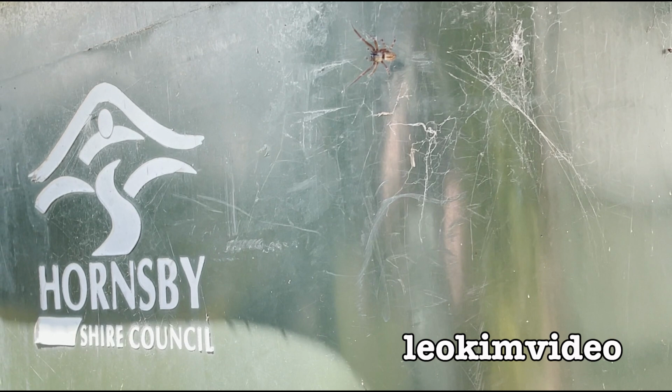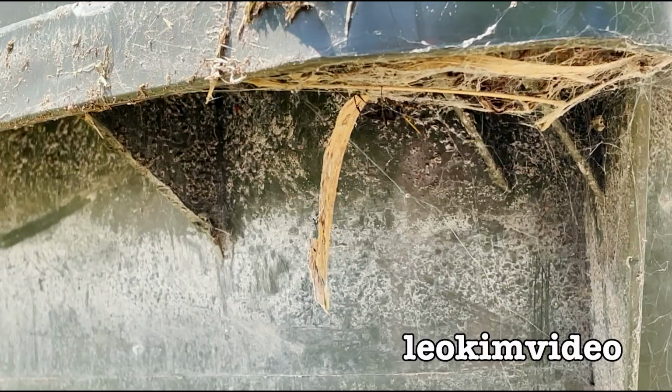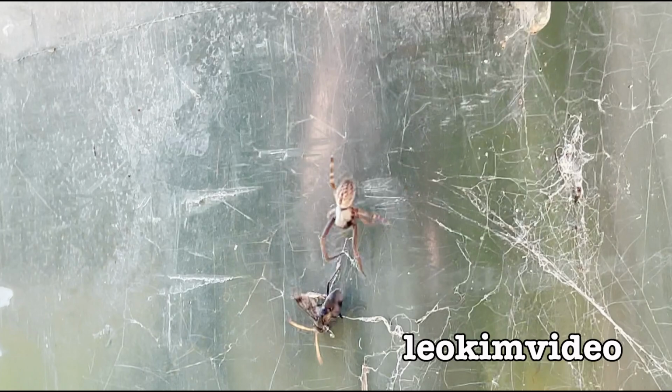The wasp is still moving around. The wasp is going back towards the bin. The wasp is up there. Crikey, it's going in again. It's obviously trying to get... Oh, crikey, Charlie. Oh, the spider is doing all it can.